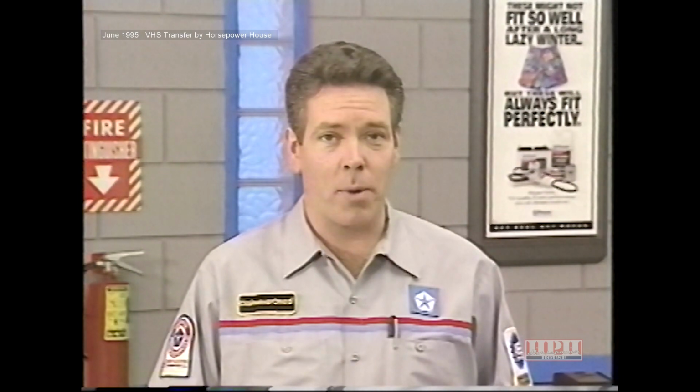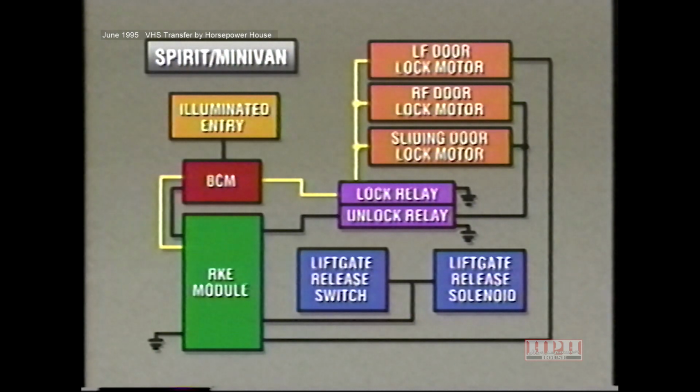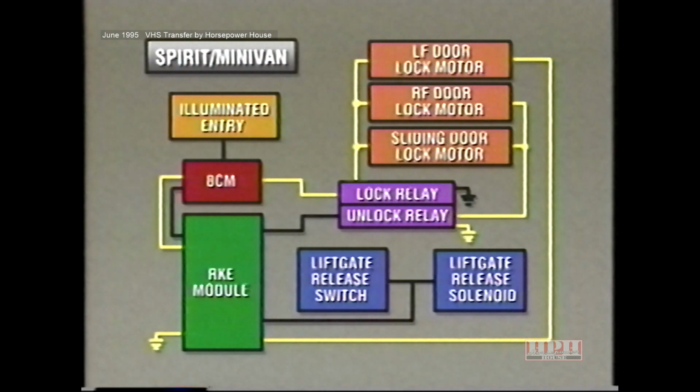The lock function, however, works differently. When the lock button is pressed, the RKE module sends a signal to the BCM, which then activates the lock relay. As on the other systems, the driver's door lock motor grounds through the RKE module. The others ground through the unlock relay.